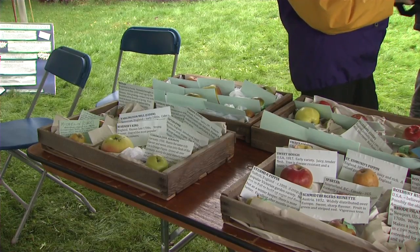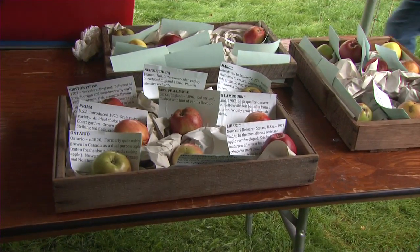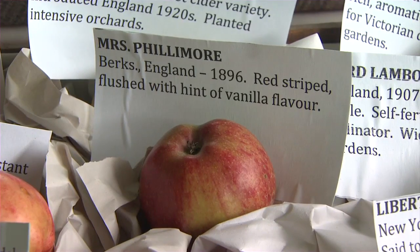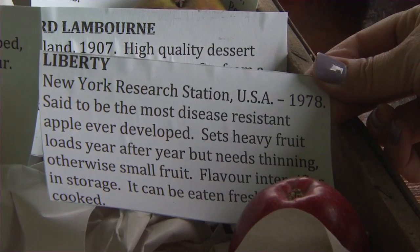Thanks to John Riley's persistence, his own orchard elsewhere on the island produced many varieties of heritage apples. They're a tangible reminder of the diverse bounty that this orchard used to bear, and within a year or two, will begin to produce again.